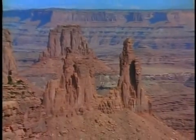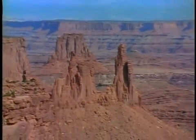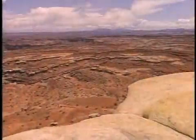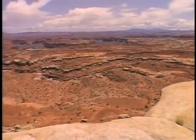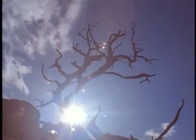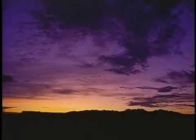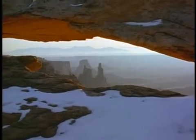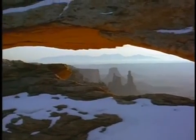Life has adapted to this desert, though its vital signs may be difficult to detect. Even the soil, bound by microorganisms into a knobby black crust, lives and breathes. Summer daytime temperatures frequently exceed 100 degrees Fahrenheit, yet may drop as much as 50 degrees when night falls. Winter brings freezing temperatures and light snowfall.